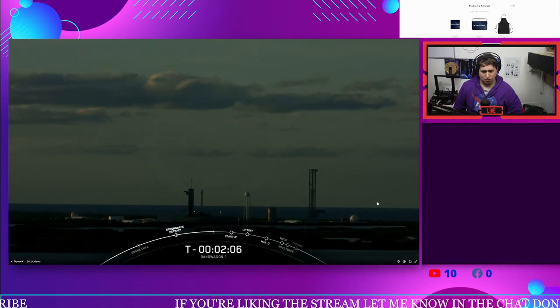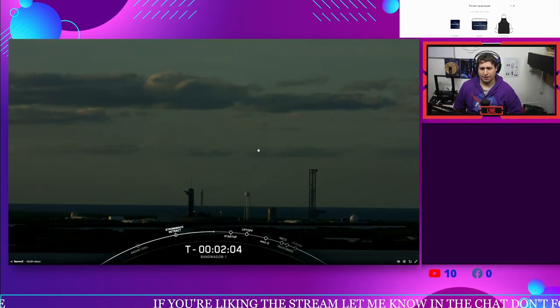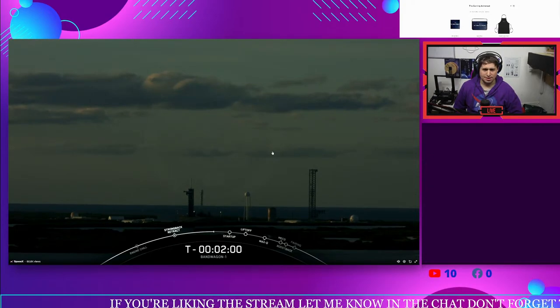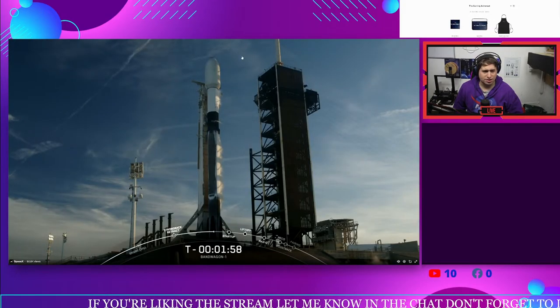Look at that. That's gorgeous. I love how they've already set the exposure right down. You can actually see, like, so there's a circle there.